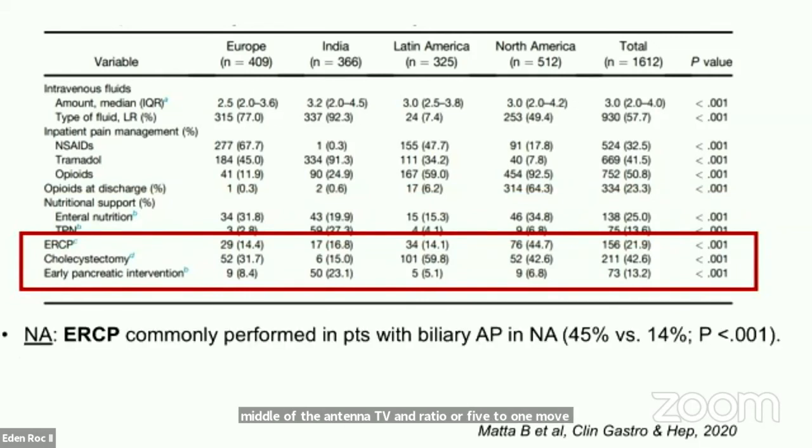Moving along from enteral nutrition to interventions, I will start with ERCP. North America, by far, was the geographic area where ERCP was most commonly utilized in patients with biliary acute pancreatitis, in 45%. So 1 to 2 patients that come in with biliary acute pancreatitis in the US get an ERCP, whereas this is only 14% in the rest of the world.